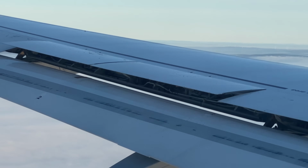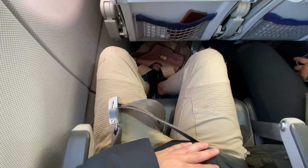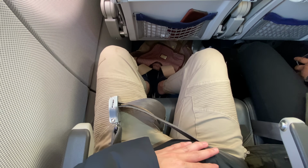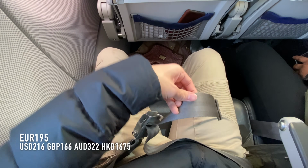That's it for the conclusion today. For your information, flying Lufthansa Barcelona to Frankfurt, return would cost you about €195. Ryanair would cost you only 60.